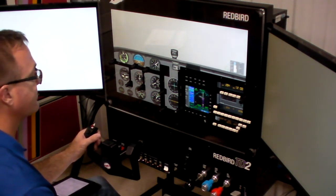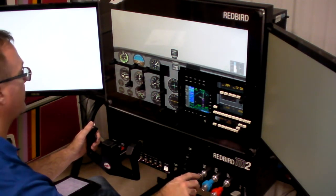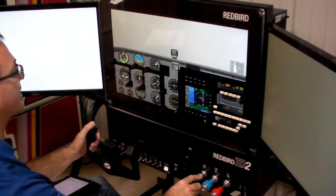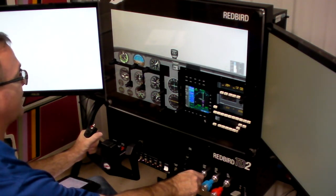1,300. 1,200 or 1,300. 1,250. 1,200. Autopilot coming off. It's raining pretty hard now. Just going to hold that glide slope.